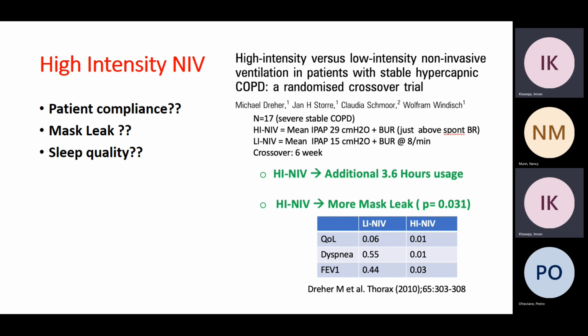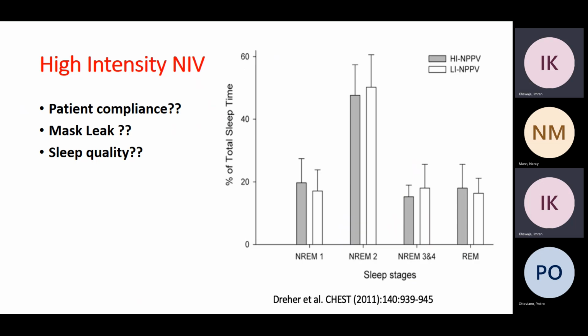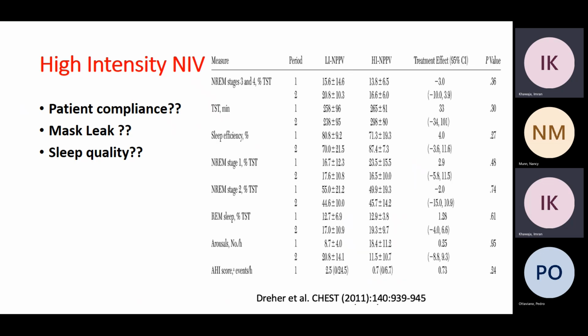Okay, so the compliance wasn't an issue, and they linked this to the fact that people who were placed on high intensity saw improvement in their dyspnea and quality of life. So that motivated them more to wear this. This eliminated the concern that high intensity cannot be tolerated by patients. Of course, the leak was high, but it didn't affect the clinical outcomes and even the sleep part of it. The distribution of their sleep stages was basically the same. So this is why high intensity NIV was becoming more popular.